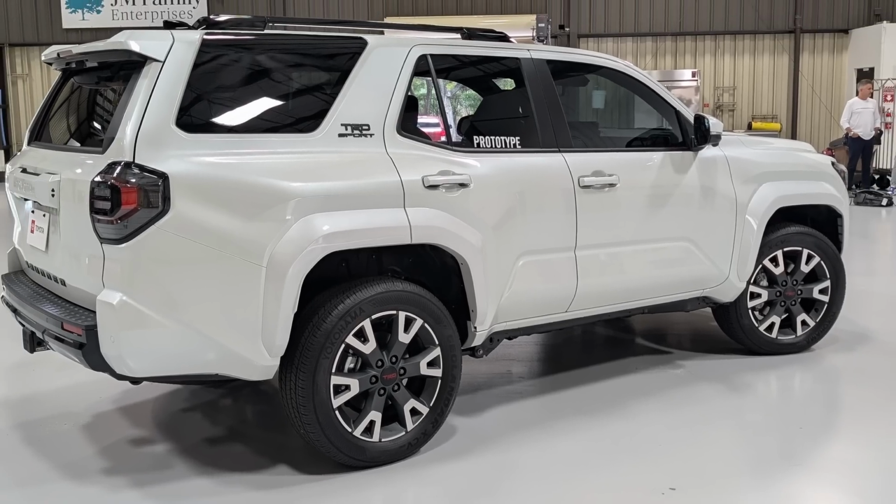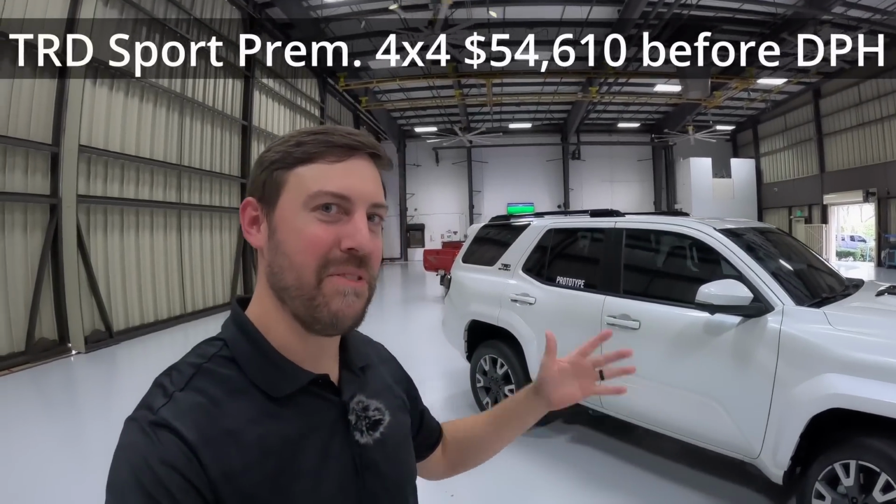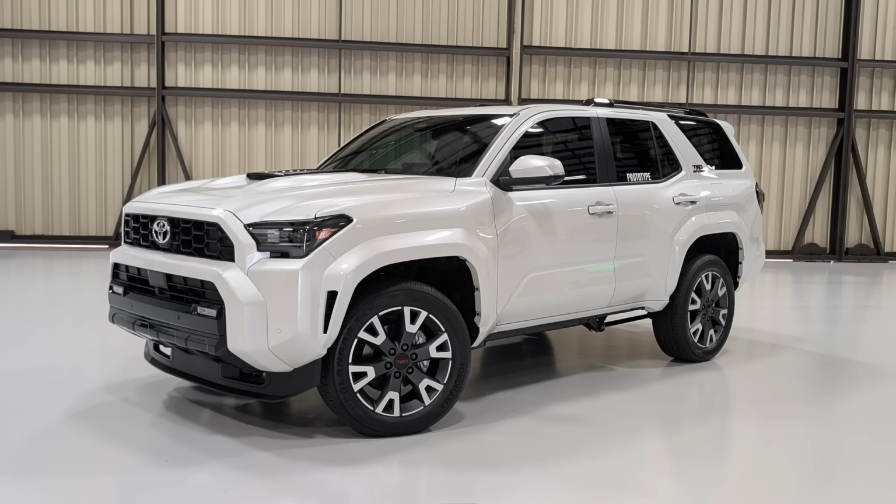I'm here on the East Coast with the new 6th gen 4Runner. This is the TRD Sport Premium. There's 9 different trim levels for the new 4Runner. This one I have not seen yet, so we're gonna go ahead and give you guys a walk around. I'll do a little startup for you guys, and let's get into the new 4Runner.